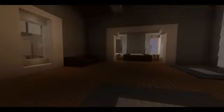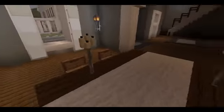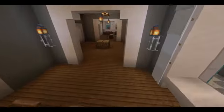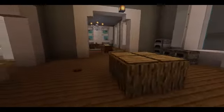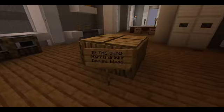We got Ursula right there. Got some carpets right here. In here we've got the dining room table area right here. Very nice. In here we've got the kitchen. And something actually happens here. In the show, Harry drinks Doris's blood.